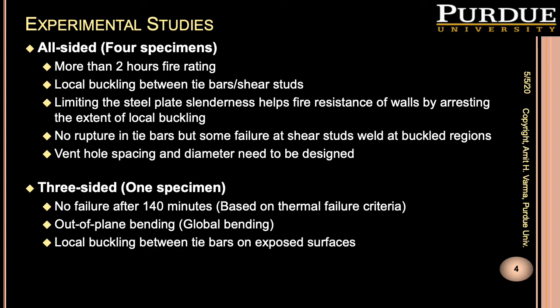One specimen was heated on 3 sides for about 140 minutes, and it didn't fail based on the thermal insulation failure criteria. This specimen bent globally toward the exposed surface, and local buckling between the tie bars was observed on the exposed surface.